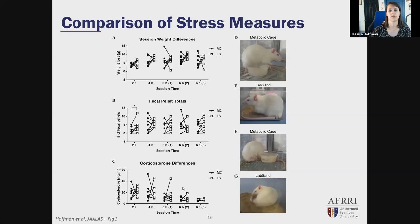For corticosterone in the urine, which is another method of looking at stress levels in rodents, we see that over time, corticosterone is definitely decreasing, which shows you that habituation is working, that over repeated exposure to either method, the stress is decreasing. But we saw no significant differences between any of the groups, metabolic cage versus lab sand.